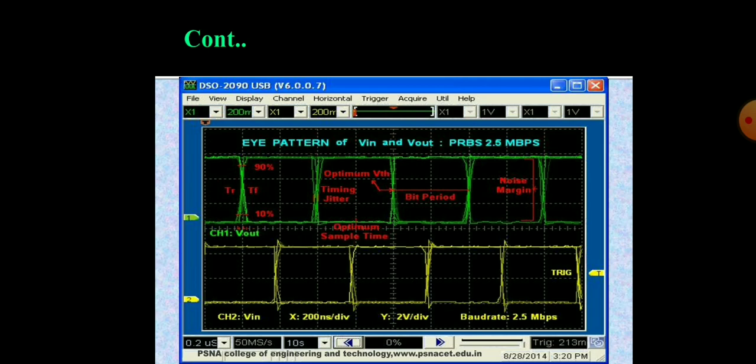Notice the change in the eye pattern of V in and V out, which from being rectangular at lower baud rates has now closed. The rise time TR and fall time TF are now measurable from the V in eye diagram. They can be estimated at 30 to 40 nanoseconds. Timing jitter on V out is in the region of 40 nanoseconds. Please notice that V in also has timing jitter. This is due to the limitation of the PRBS generator output and the oscilloscope as well.